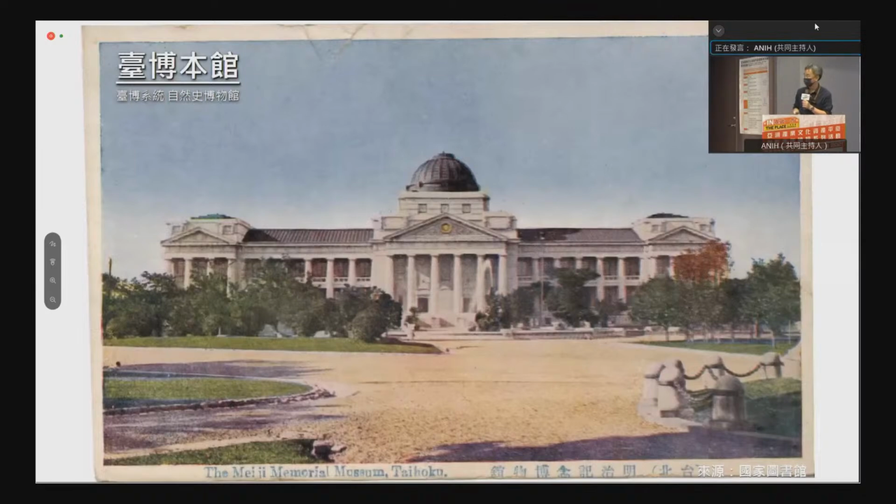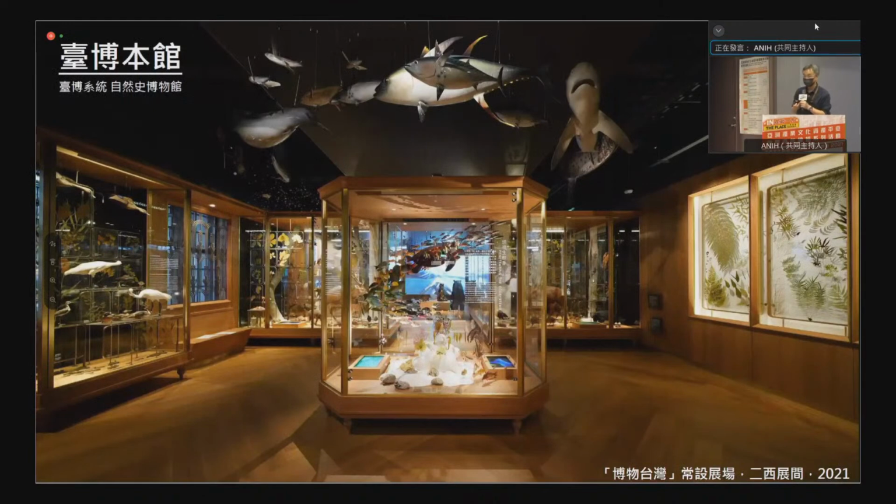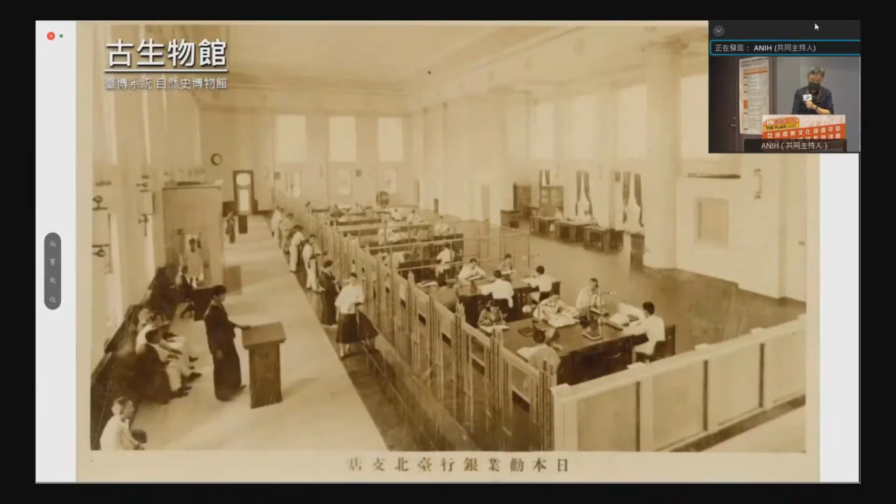This was the old photo of National Taiwan Museum. It used to serve the colonial power. In the past, on the second floor of the museum, this picture showed the natural history arm of the museum, the natural history, zoology, and botanical gallery. In 2018 to 2021, we updated the entire collection of our natural history, and you could see the difference in how we pay tribute to its old gallery, but we also present the different natural history unique to Taiwan.